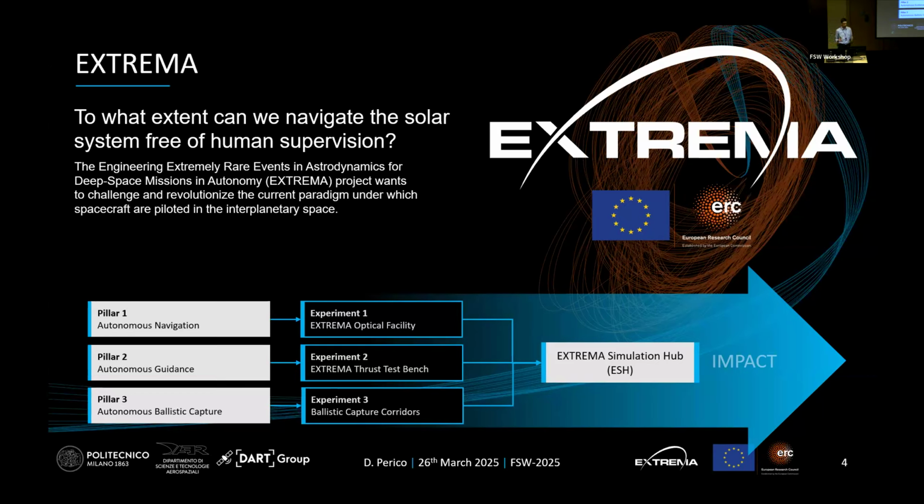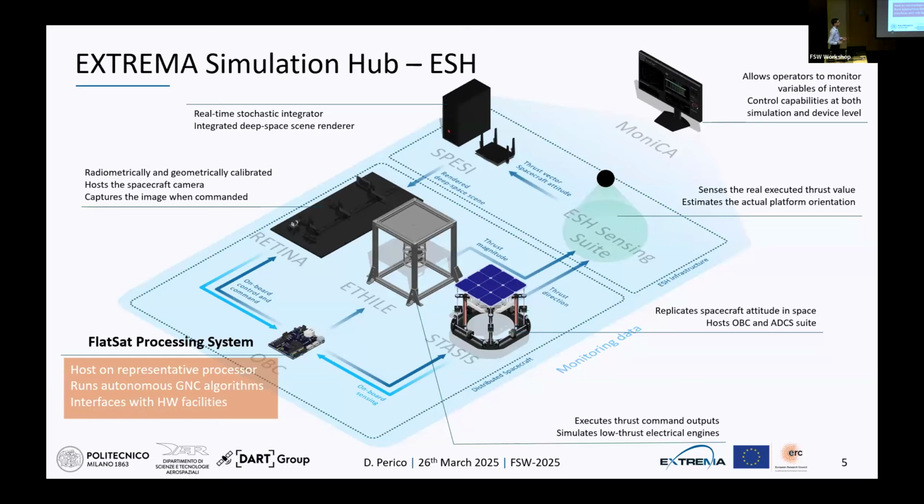The idea is that once we develop the algorithms, we're also able to validate them. And how do we do that? Through hardware-in-the-loop experiments. And so we have an experiment for each pillar. The idea is to make these experiments together in a hardware-in-the-loop facility that is the Extrema Simulation Hub. And there's a nice schematic. It's real. I'll show you pictures of that, but this is more informative. And we have different components of the facility, and you can imagine the facility as a spacecraft whose subsystems involved in GNC are represented as test beds. So we have thruster test beds, optical test bed, attitude test bed, etc. And then we have some simulator for the environment, and we have also a processing system that is organized as a flight set architecture. And on this system, we're actually running the software I'm talking about.